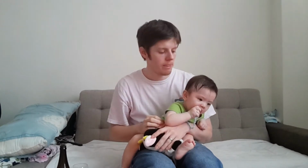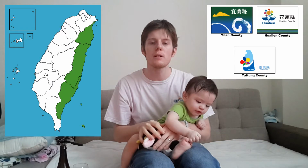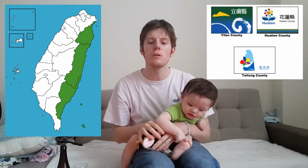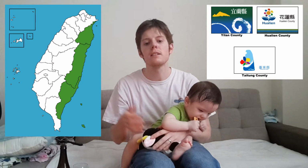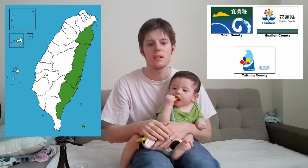Okay, now we're moving into the 4th region of Taiwan, and that is Eastern Taiwan. That is shown here running along the east coast of Taiwan, and that includes Yilan County at the top, and in the middle you have Hualien County, and at the bottom you have Taidong County. Alright, and again, here last time guys, Taidong literally means Taiwan East. Taiwan, Dong, East. Alright guys, cool.